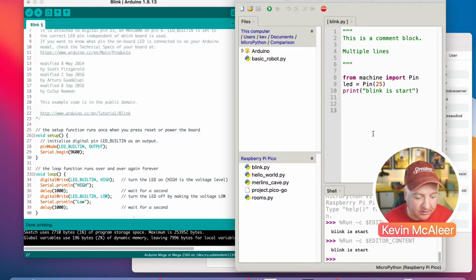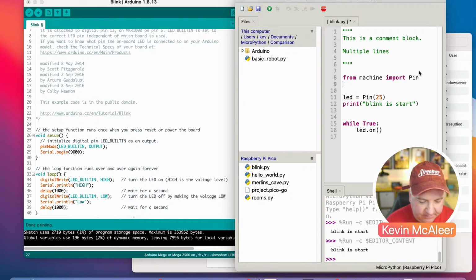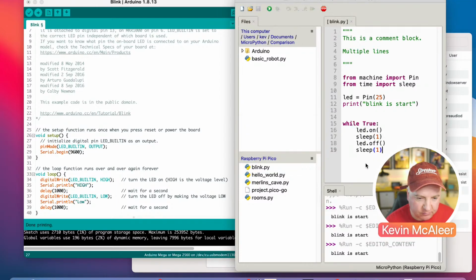So if I want something to run and run and run, the convention is you do while true, and then you type something. We're going to make a little program that will flash an LED. Now we could just say LED.on. And after we've got the machine import, we can say from time, which is a time-based library, import sleep. And then down here we can say sleep for 1 second. And then we can say LED.off, and then sleep again for another second. Like so. And if I run that, because it's while true, it'll run forever.